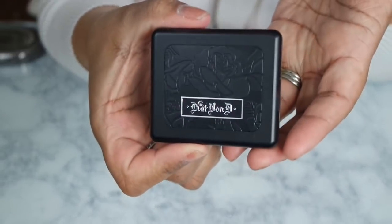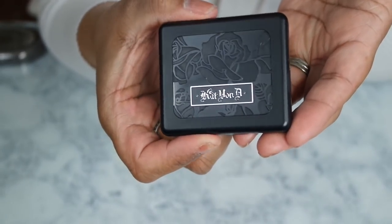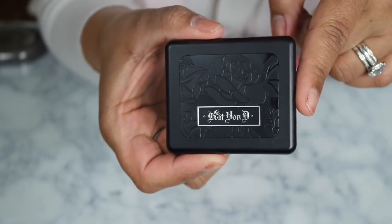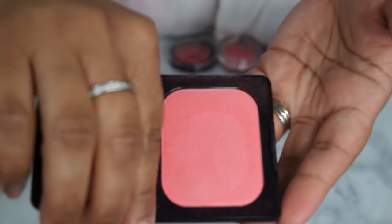Moving on to this Kat Von D blush. Kat Von D blushes are no longer made. These were on sale quite some time ago on her website, and I had heard extremely good things about the formulation, so I went ahead and purchased it. This one is called Polvida, and that's the way it looks.